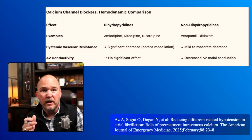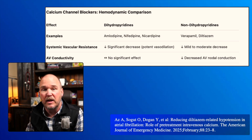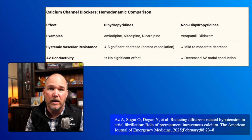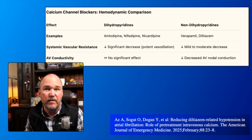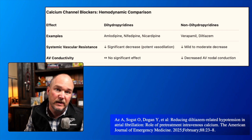Now, as y'all know, diltiazem is a calcium channel blocker. Without doing too deep a dive on calcium channel physiology, let's just say that calcium channel blockers can cause some peripheral vasodilation. Now, this is most prevalent in the class of calcium channel blockers known as dihydropyridines. Examples of these would be amlodipine or nifedipine or nicardipine. Now, it turns out calcium channel blockers can also decrease AV conductivity, and that is more prevalent in the non-dihydropyridine blockers, things like verapamil or diltiazem.